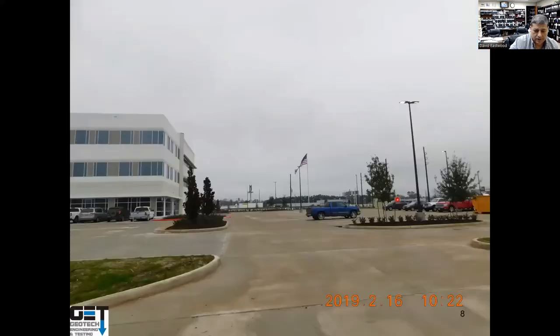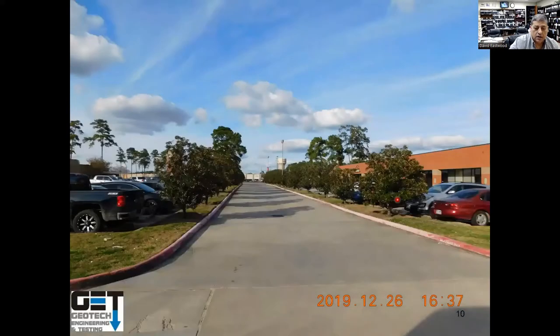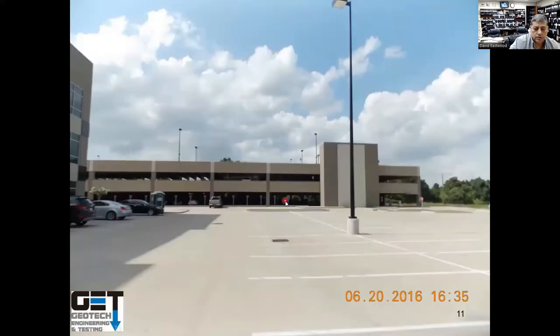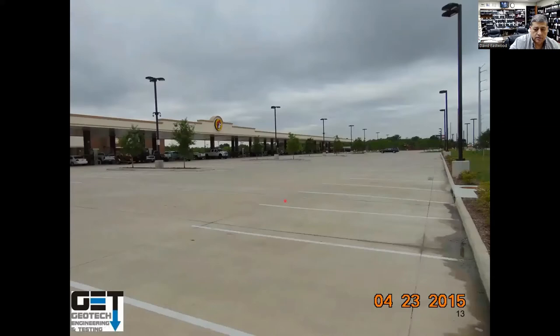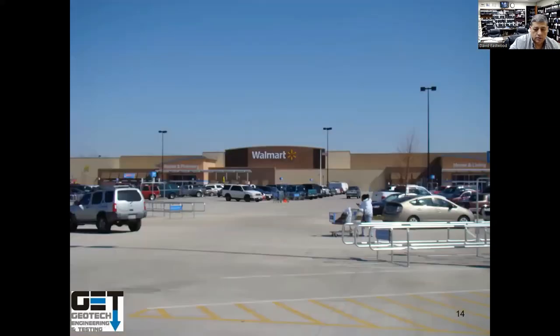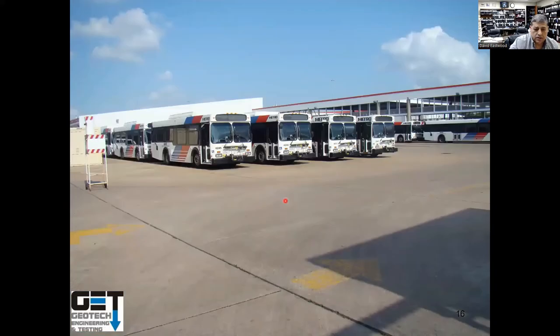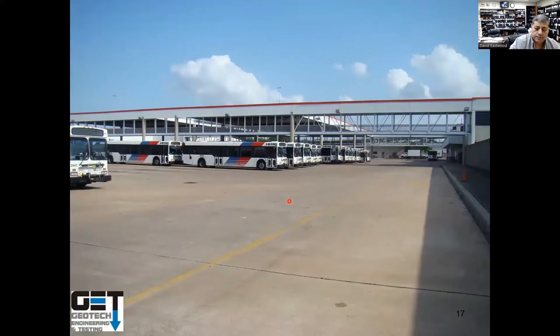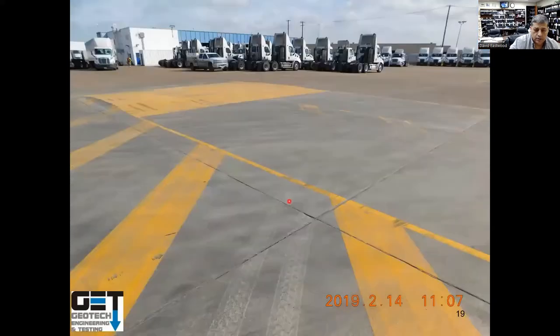So we're going to be talking about commercial concrete paving. If you look around town, around Texas, this is more like a Texas type deal, you'll see a lot of concrete pavement structures. They're all over the place. The Buc-ee's right there. Walmart, heavily loaded parking facilities. This is a Metro parking facility. This is the Kroger facility, a lot of 18-wheelers.